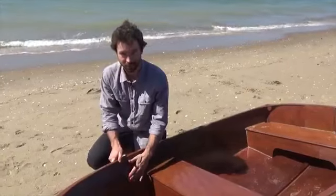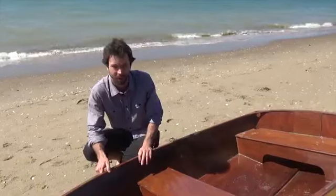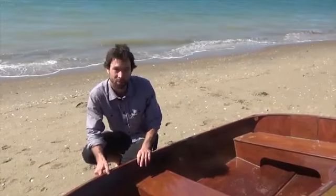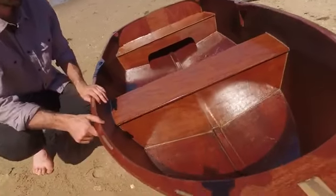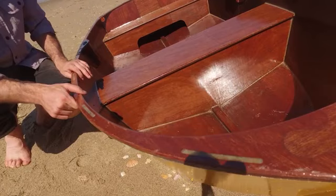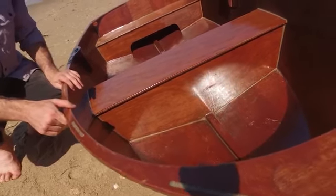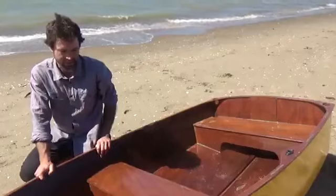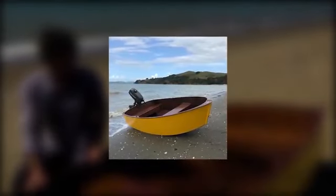The keel's quite a deep keel at the back here, so it rows surprisingly straight for such a small boat. The sides of the boat are 4 mil thick, the bottom's 6 mil. So it ends up being quite light. All the plywood's marine grade plywood, BS 1088 spec. So it's going to last well, especially if it's painted with the marine paint kit that we supply. It's got a hardwood keel through the middle here, so that's nice and durable and strong. That's the backbone of the boat. This dinghy will take a 2.5 horse outboard quite nicely.